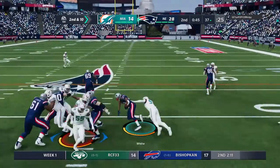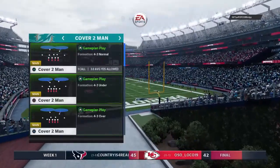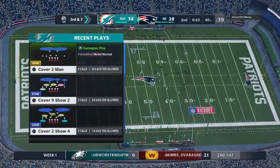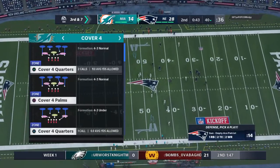Running out of the gun with White, and he's dropped right at the 40. Gain of 3. Now the Dolphins going to burn the first of their timeouts as they'll stop it with just over 40 seconds to go in the first half. 3rd and 7.